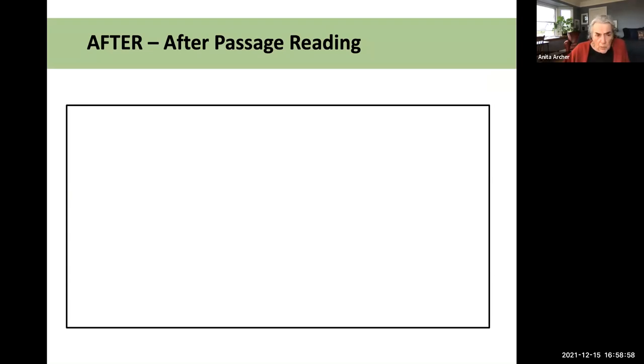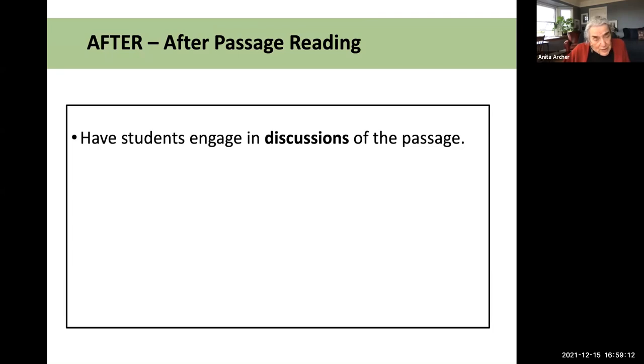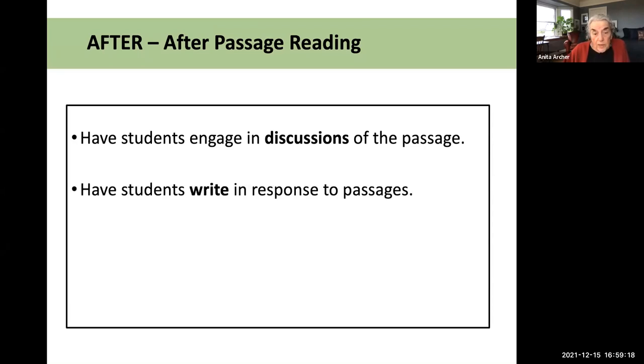So I went through that quickly because you could go back through the examples with your team members in third or fourth grade, particularly. The questions could be gone through with K1 or 2. What might we do afterwards? Basically, two biggies. We're either going to have a good discussion about it, or we're going to have writing in response to it.